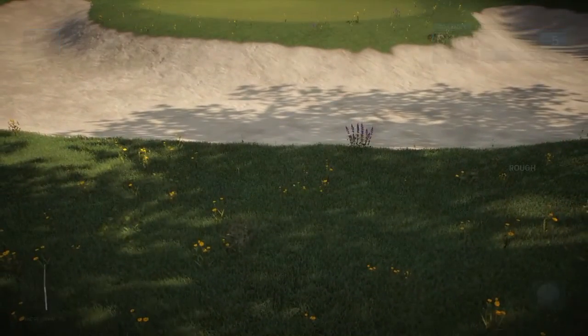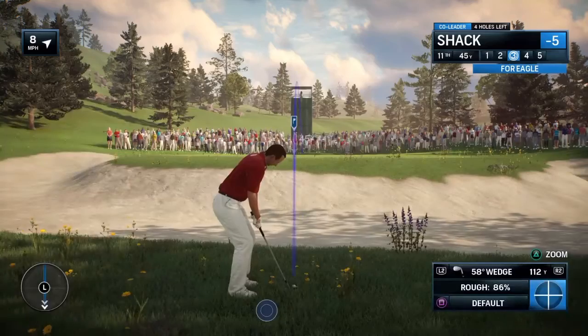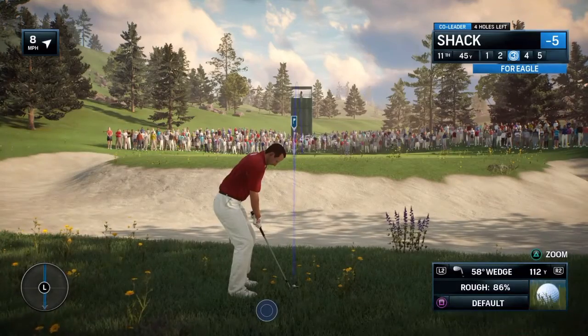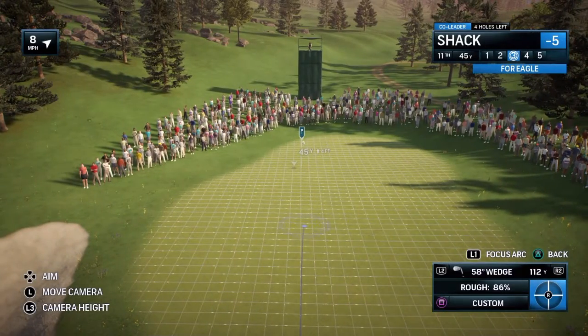Rough. That ball is swallowed up. All right, now another shot from the rough. Yeah, this time better be better than the last. I'm having just a rough time right now.